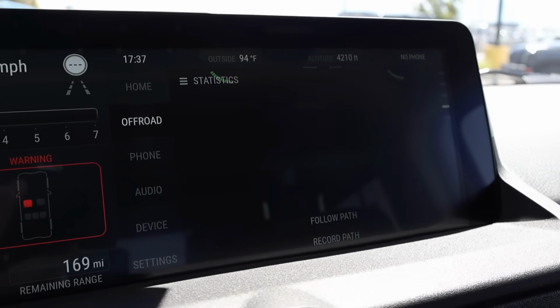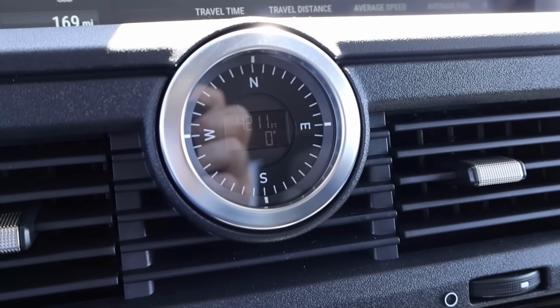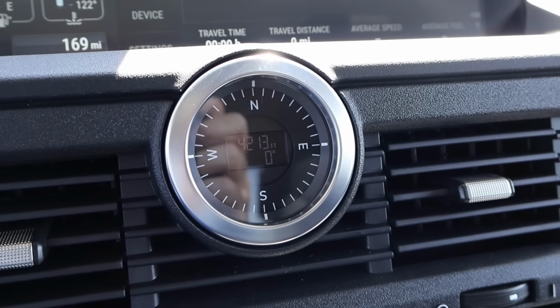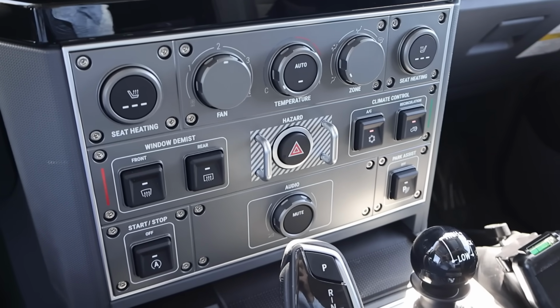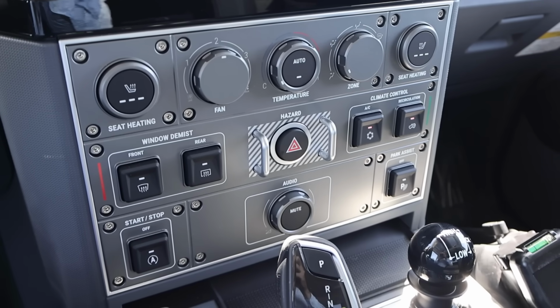And I love the statistics tab on off-road. It shows you elevation change and basically where you've been. Now below that, we actually have a compass built in. This is kind of another cool feature. Might be gimmicky to some people, but it's nice to have. And then we have a bunch of physical buttons, very nice tactile feel with everything, but this is for your climate, for your heated seats, for the radio, also features like your park assist and stop start for the engine if you can turn that off.